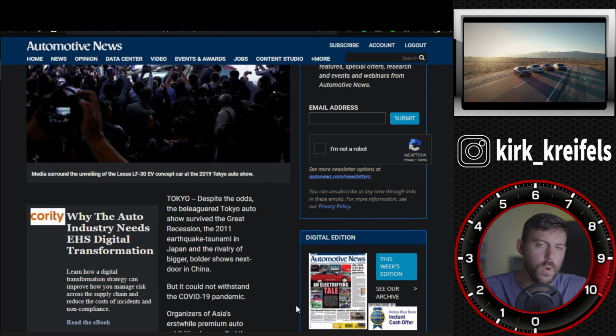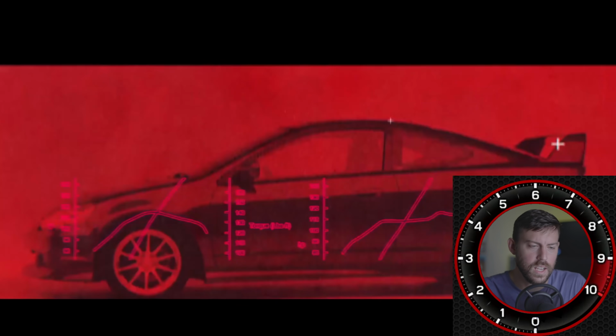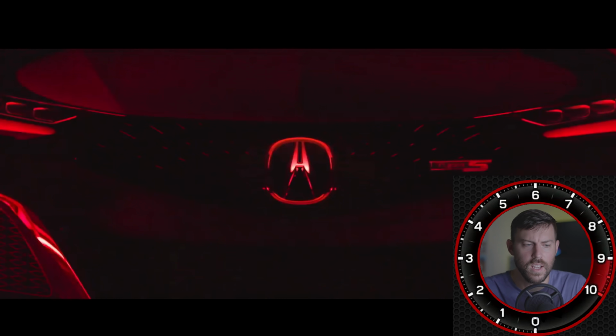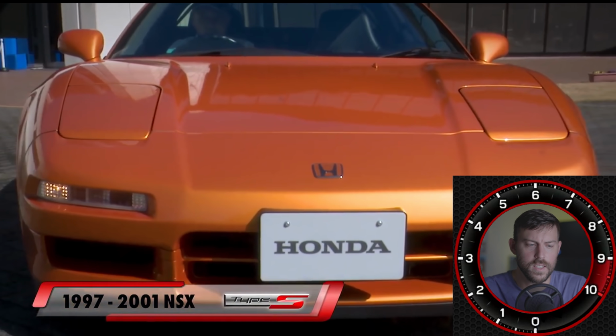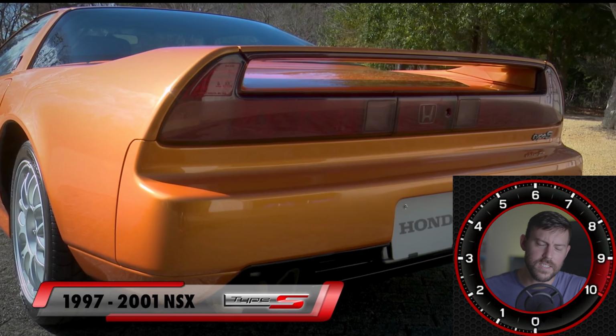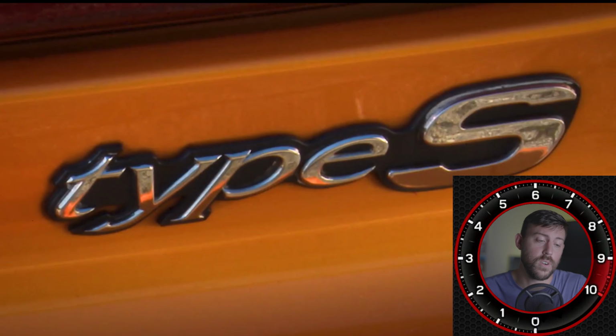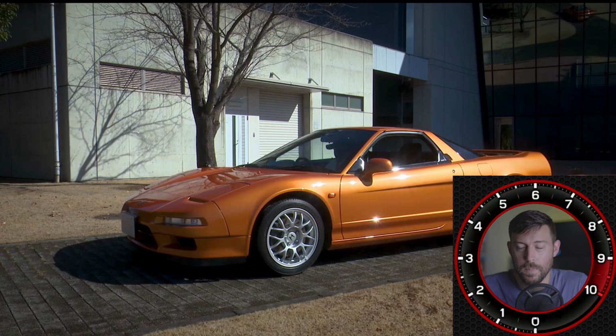And it's just kind of weird because we had the Shanghai International Motor Show and that didn't seem to have any issues. I don't know why Japan is having issues. They're too worried about COVID. It seems like China doesn't care. So it's frustrating. I was really looking forward to going to Tokyo this year for the International Auto Show, and it's not going to be happening.